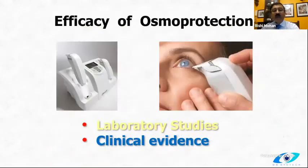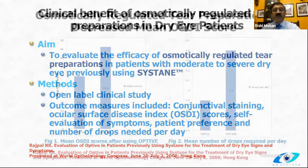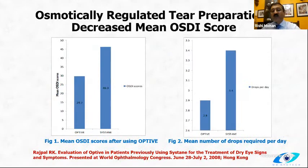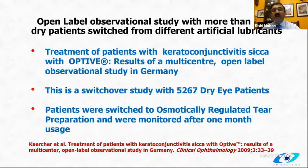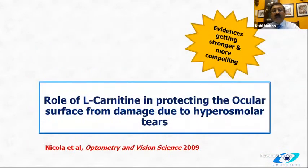Clinically also, there is evidence. When you compare data from osmotically regulated tear preparations versus the conventional preparations, you find that the OSDI scores and the mean number of drops required are better. If you look at very large series of data on keratoconjunctivitis sicca, there was substantially improved comfort and improved clinical signs from baseline, as well as an improvement in the tear breakup time. L-carnitine has also come out to be very protective for the ocular surface.